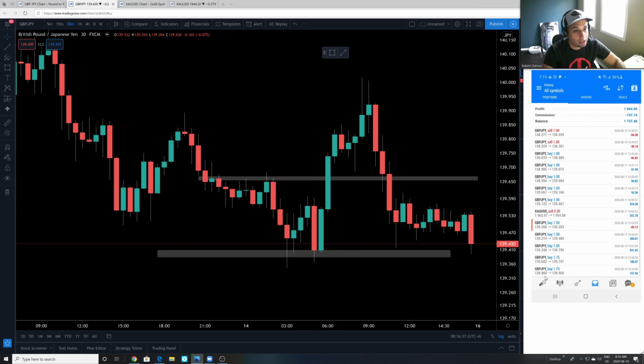Then the second trade was taken with really good confirmation. The second trade was another buy, because you have to keep the bias the same, right? The same bias works all the time. The second trade was taken at 139.860. This was taken somewhere over here.